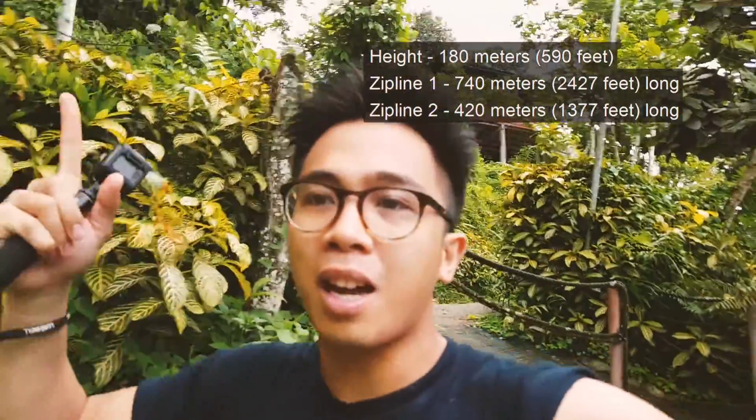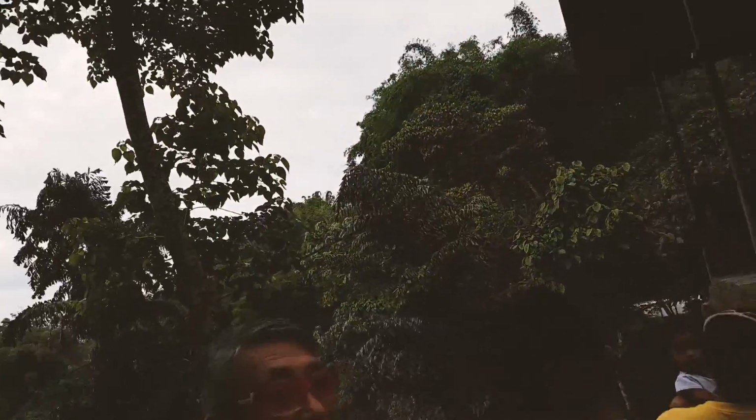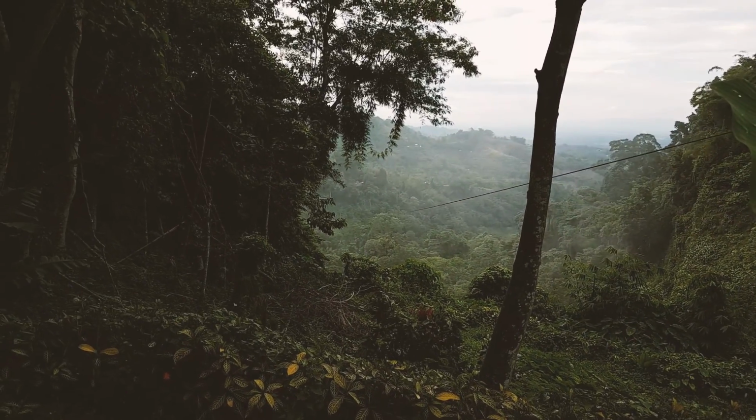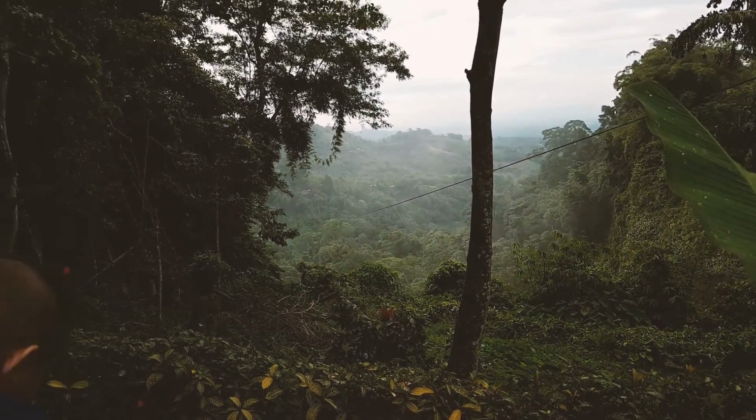The zip lining, I forgot how many meters it is high in the air, but when you're zip lining, you see the waterfalls. It is amazing. So catch you later. So here's the zip line. And then you go down there. Somewhere lost in the middle of nowhere.